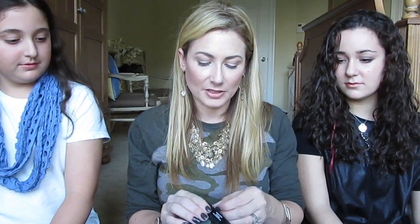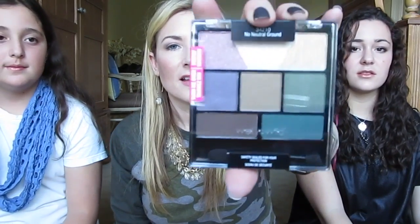Then a couple things for me. I haven't actually even heard very good reviews about this. I'm going to try and open it. I haven't seen this in person at my own Walgreens, but of course they had it here in Florida, and I'm already regretting the purchase because I've chipped a nail. It's the No Neutral Ground. I don't know what kind of palette this is. These are the colors, and I'm trying to get it open to swatch for you. Your nails are already beyond help. There you go. I don't know.